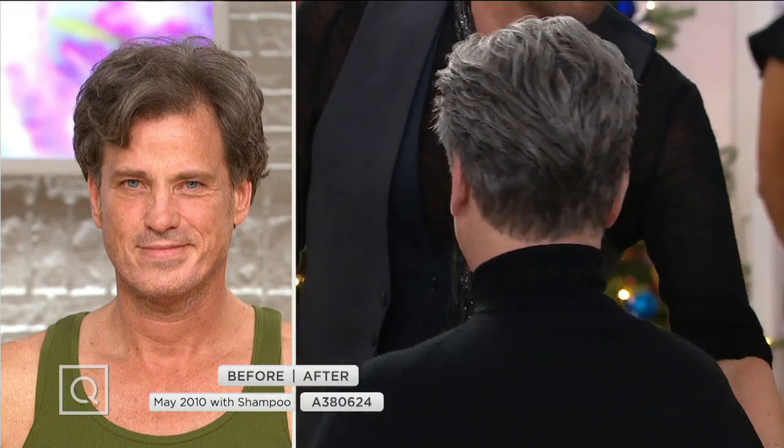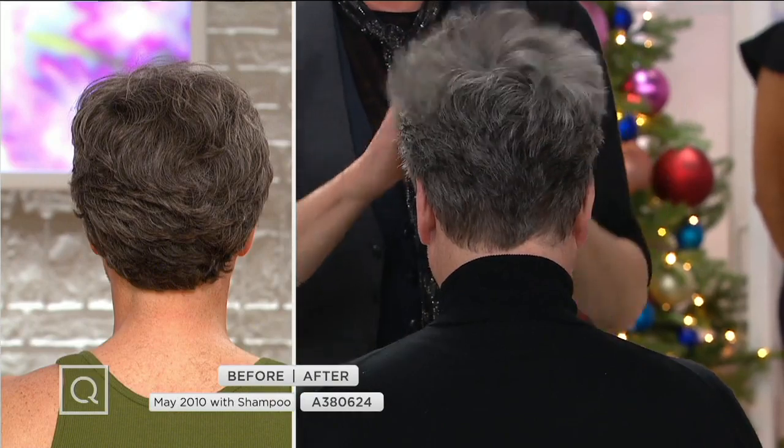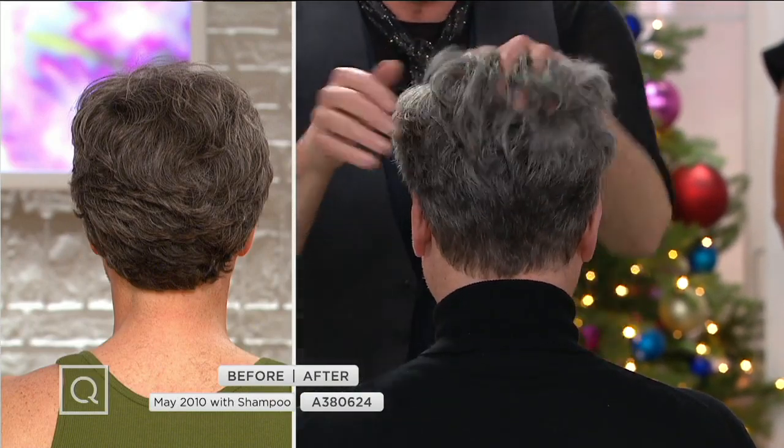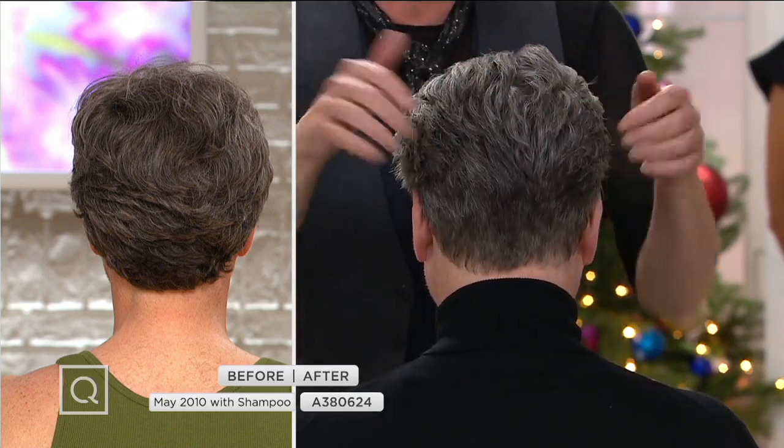But look at the difference in his hair before when we used to have him lather up. It was coarse, it was wiry, it was frizzy. Look how much fuller, younger looking his hair is literally 10 years later. Look at this. Tea tree is your best friend. He uses tea tree every time he cleanses.